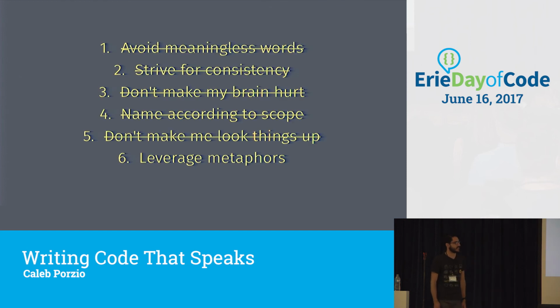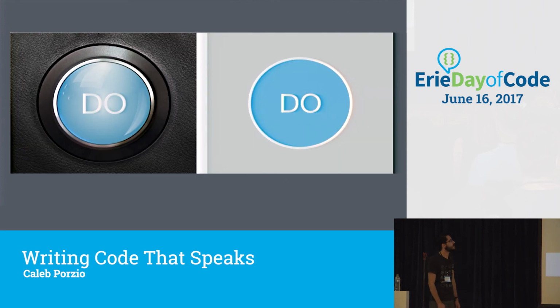All right, and lastly, leverage metaphors. What are these things? In design, designers use metaphors all the time. And this is going back to a little bit of what Chris was saying with affordances and real-life affordances. It's a perfect example. So this is a design metaphor. Designers use button as a metaphor because humans know what to do with a button. If I presented you with a button, you would know what to do. You would press it. Buttons are for pressing.